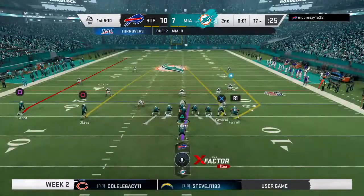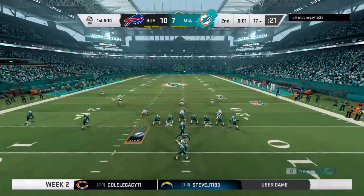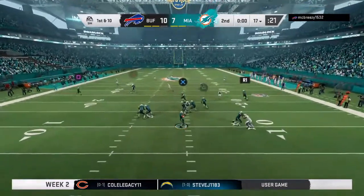The Dolphins at the line ready for their next drive. Likely time for just one final play, and then it'll be off to the locker room to talk about how they can erase this deficit.